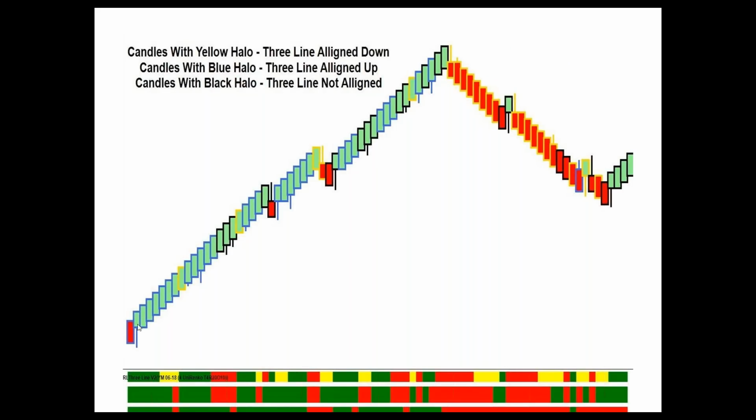Now the halo, the color of the halo you determine. I like the halo to be blue on a green candle. You can make it darker green. You can make it whatever color you like and whatever thickness you like. And now you don't have to care about the three line because all you have to do is look at the candle body outline, and it's going to tell you the results of this indicator. And you can see right here in this one candle, you get this red, yellow, and the candle goes yellow, if you're in the trade, it's not necessarily a signal to leave.